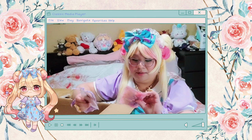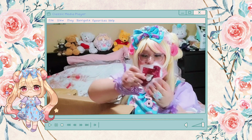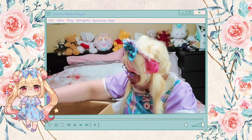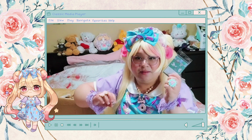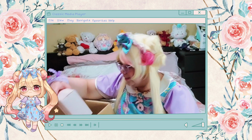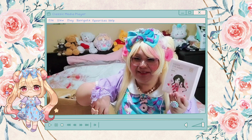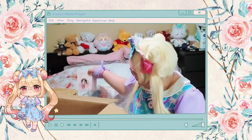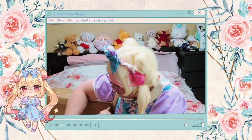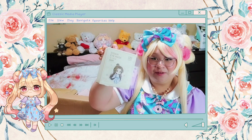I have a million little things. I think these are like free gifts from some of the shops if you purchase a certain amount of things. I think this is another free gift, a notepad. And Heaven's Official Blessing ski mask, which I am going to gift to my friend as well. And the Heaven's Official Blessing ski mask for the other main character.